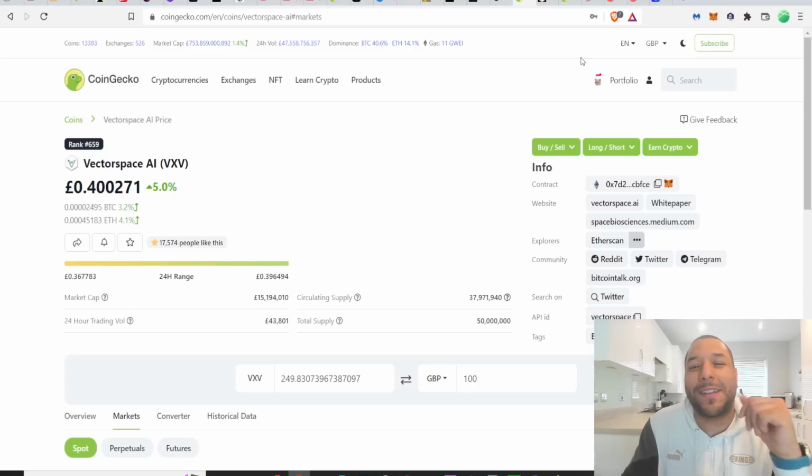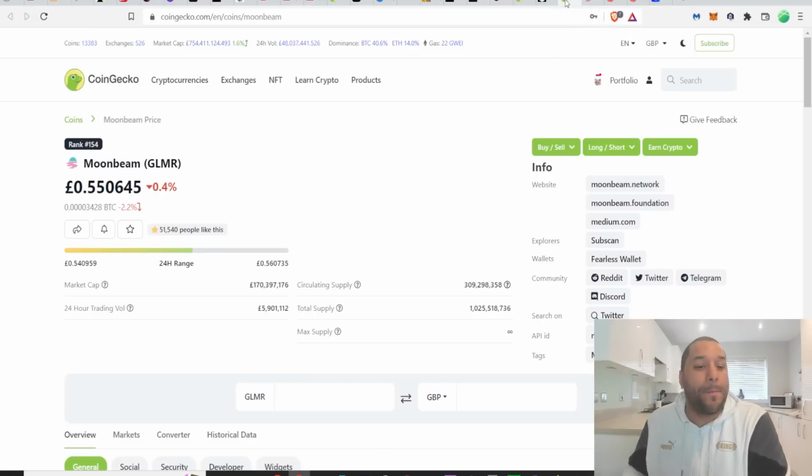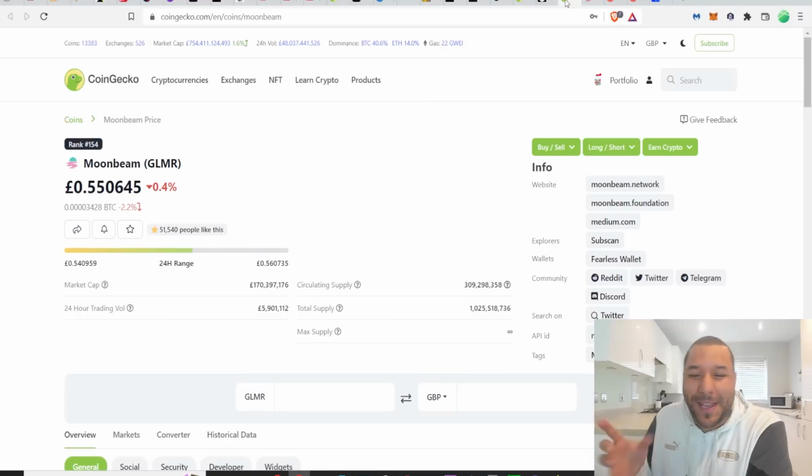Next coin, my last coin that you should seriously be watching in this month of July, that could blow up big one day in the future: Moonbeam. I've been saying it for the last few weeks, month, whatever. Moonbeam is a great buy. Matter of fact, more than a month.